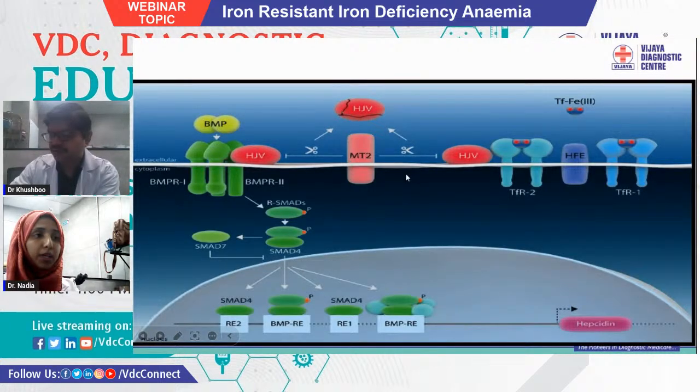This is a schematic presentation of how the iron sensing complex detects the iron levels and transferrin saturation in the body and then plays a role in the synthesis of hepcidin. We have transferrin receptor 1, which binds to HFE. Once the levels of transferrin saturation increase in the body, HFE is displaced from TFR1, transferrin receptor 1, and goes and binds to TFR2, transferrin receptor 2. This activates the hemojuvelin protein. The hemojuvelin and the bone morphogenetic protein are co-receptors.